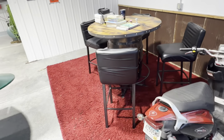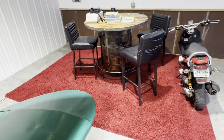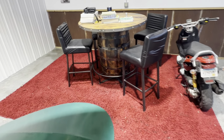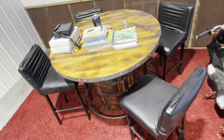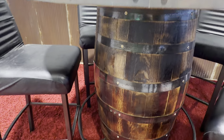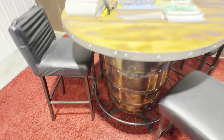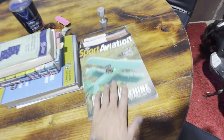My friend Tyson gave me this whiskey barrel. He owns a distillery called Skullven down in Brooklyn Park. So I burnt it up with a rosebud tip on the torch, did the same thing to some wood, made a top, kind of studded it with hardware and whatnot, built a base. So I've got a little place to eat lunch and peruse magazines or whatever.